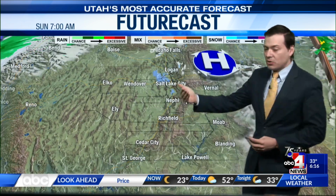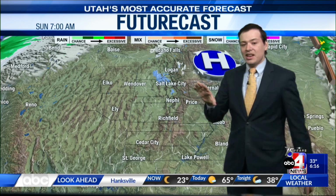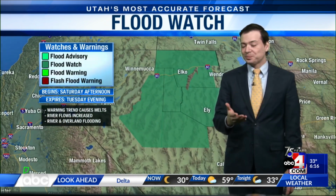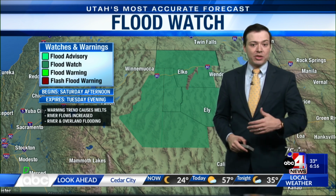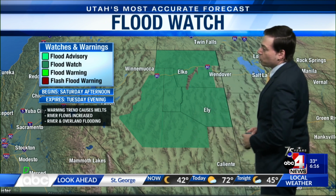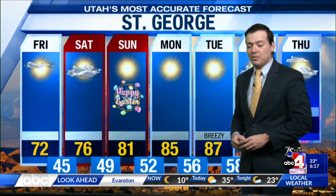But that weak system clears as we go into our Sunday. High pressure firmly reestablishes itself. And then we'll be talking about mostly sunny skies for our Easter Sunday, just as that warming trend continues. So even with more cloud coverage over the next couple of days, that won't stop our warm-up, and we have been talking about it over the last couple of weeks, but with a warm-up also does bring some flooding concerns. We do have flood watches that will go into effect in northeast Nevada, and if we do see any flood watches that go into effect for Utah, we'll continue to keep you posted on that.